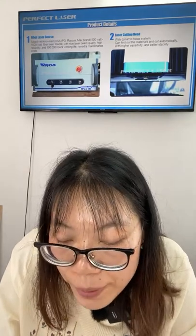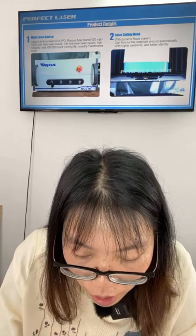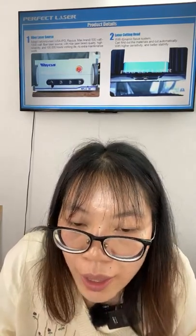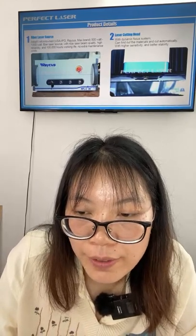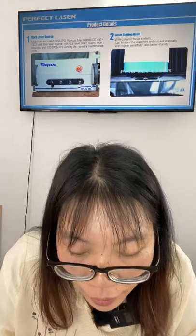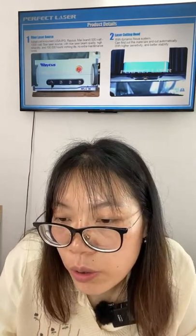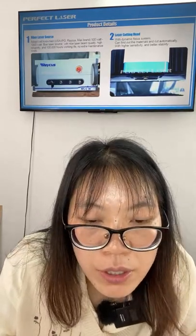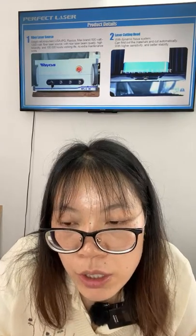Let's focus on the product details of this machine. The first one is the fiber laser source. It can adapt IPG laser source, Raycus laser source, Max laser source, and nLIGHT laser source. Also, whichever laser source you want to use, we can check and build the machine for you. The machine has good laser beam quality, it has no consumable working parts, and it doesn't have extra maintenance cost. Very convenient for us.